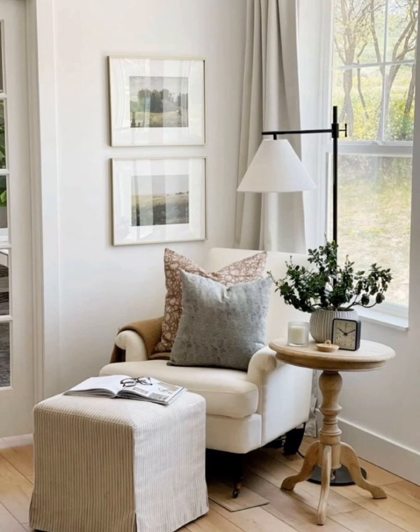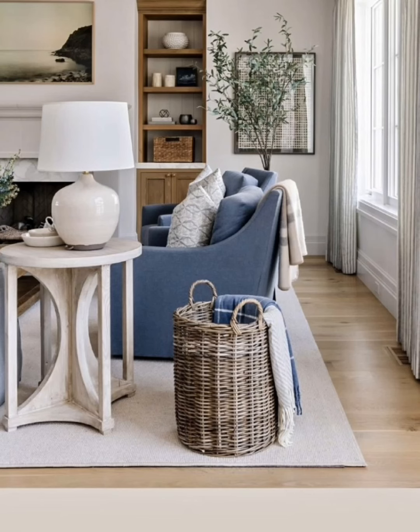Embrace the beauty of vintage rustic farmhouse decor and create a space that's both charming and timeless.